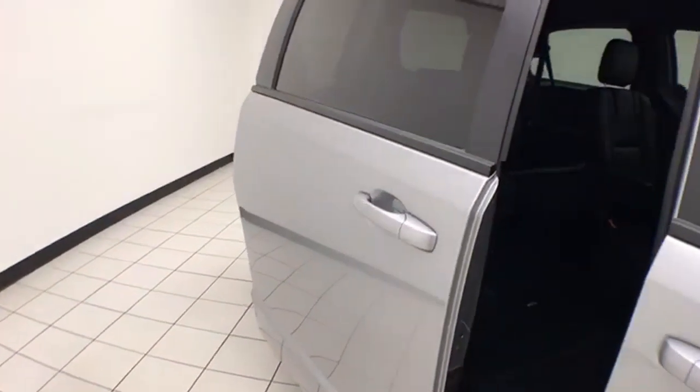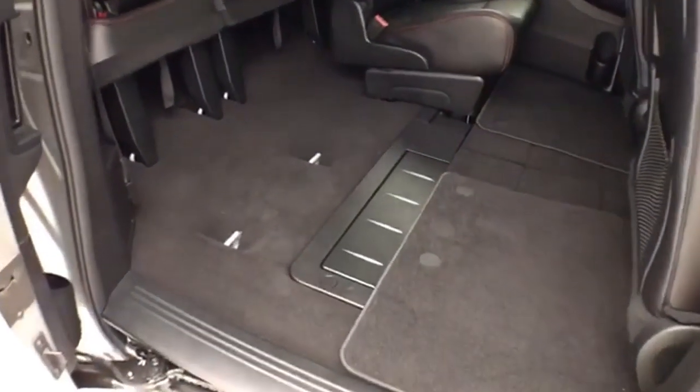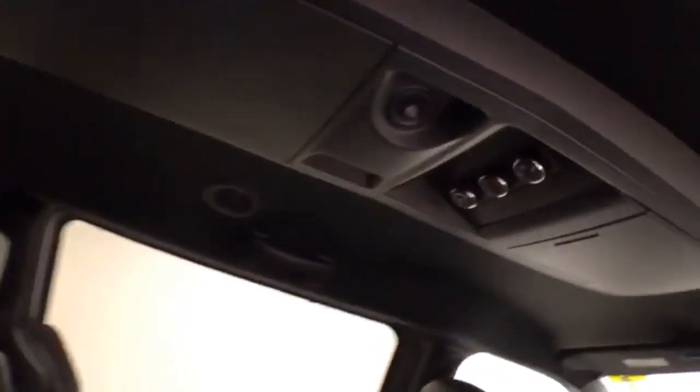Power sliding doors on both sides of the van, seats 7, leather interior. Bucket seats in the middle row. Stow and go seating allows the second and third row to fold flat into the floor. Third row seats 3. Lots of overhead storage with aimable LED lights. And rear heat and air control to make sure everyone's comfortable.